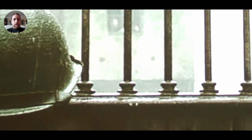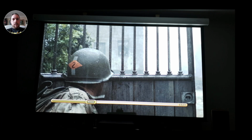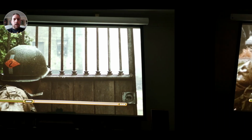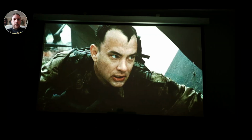So if we zoom in, you can see how it sort of breaks up. I'll try and do this slowly. And we'll go to the 4K. And how much that doesn't break up, if you see what I mean. So yes, that is the DVD. It must be the DVD. That's definitely the DVD. Now, as I said, I quite like that.